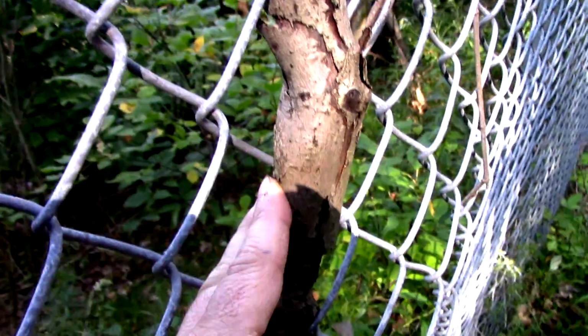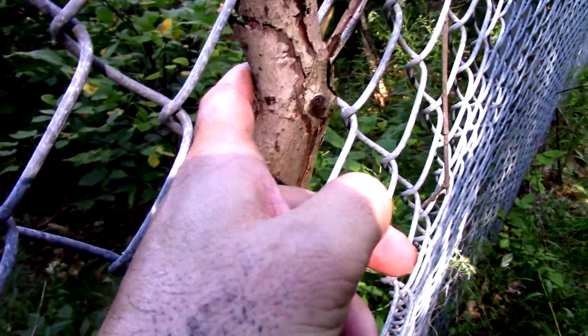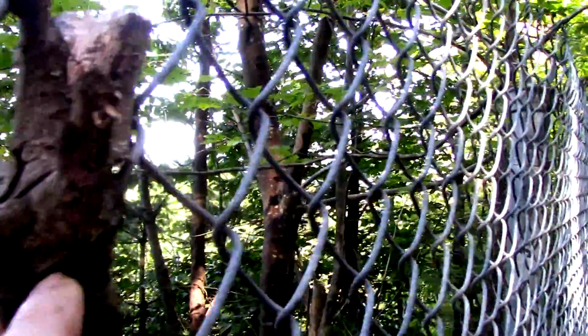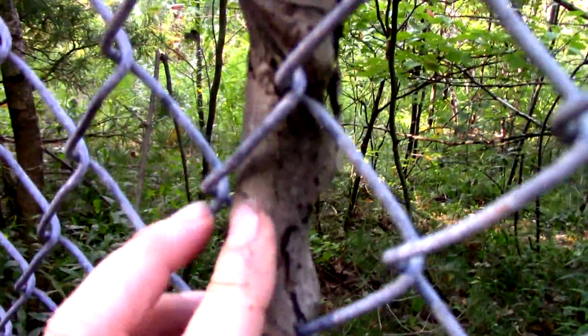This is absolutely woven through the fence. See, this is on this side of the chicken wire, and now it's on that side. And then it comes back up. There's this little crease, and then indeed it does go back on this side of the fence. So this little branch is woven through the chain link fence.